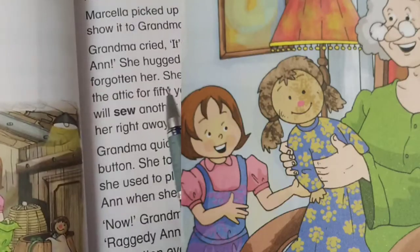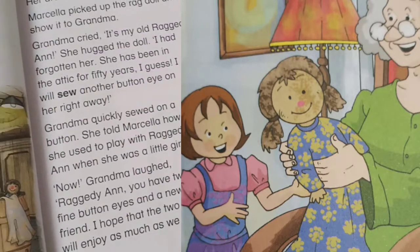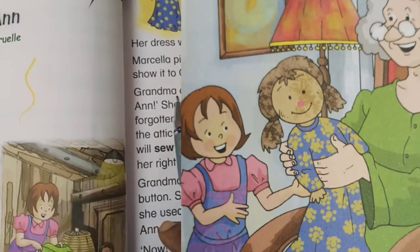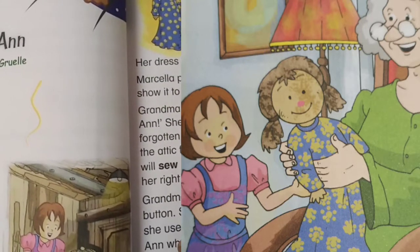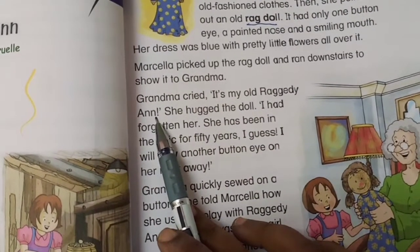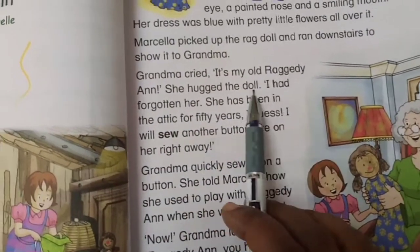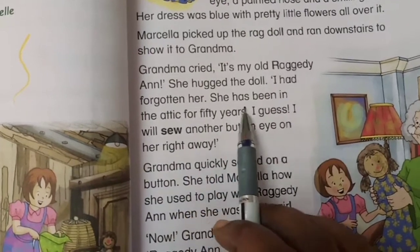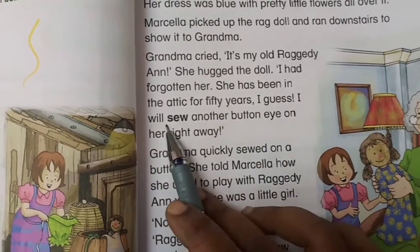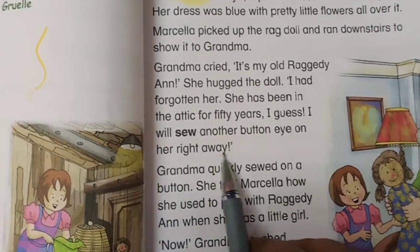Okay, children. Here is the picture. See, Grandmother is sitting downstairs. And this girl, Marcella, came here to show the Raggedy doll. Grandmother cried. Cried means loudly she is saying, "It's my old Raggedy Ann." What is the grandmother saying? "It's my old Raggedy Ann." She hugged the doll. "I had forgotten her. She has been in the attic for 50 years. I guess I will sew another button eye on her right away."